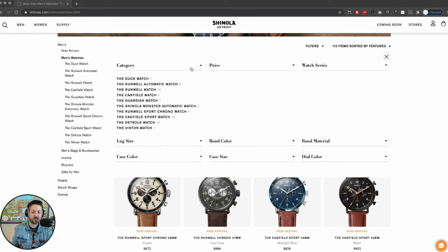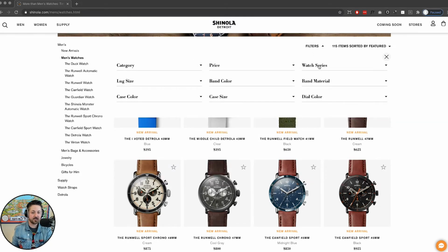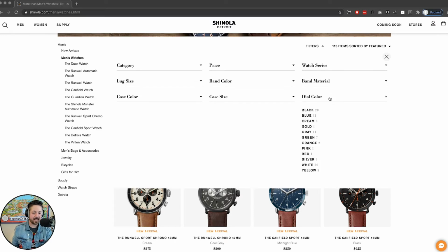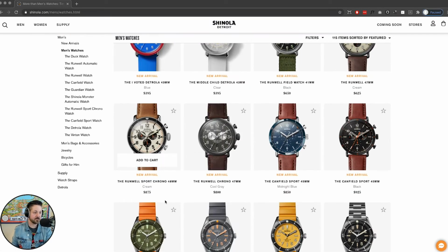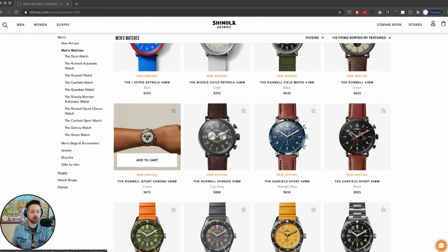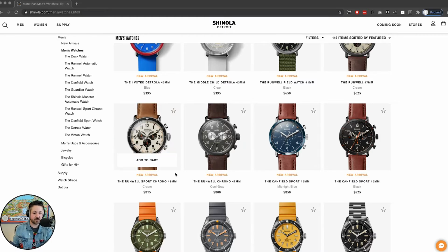So let's see, can I use the filters to figure that out? I want that Panda dial, man. I actually can't. Yeah, these filters. It's just like the Runwell watch, the Monster watch, well, the Runwell Sport Chrono. All right, so Runwell Sport Chrono 48mm is the one you want, right? Yeah. All right, when you hover over it, it has an add to cart button.